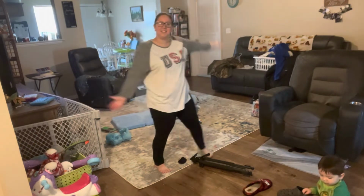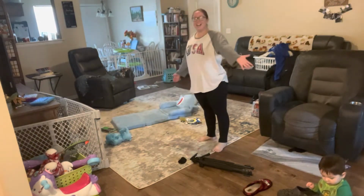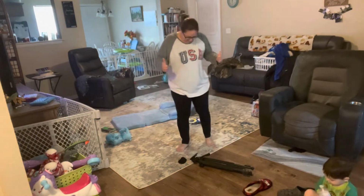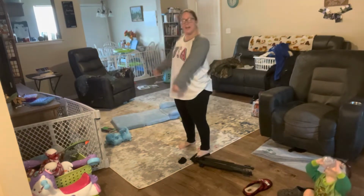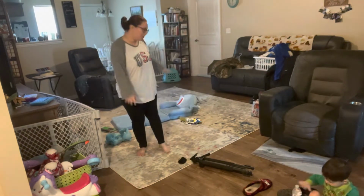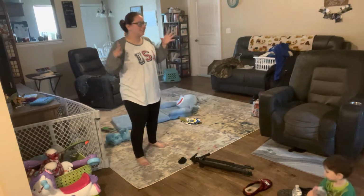We are moving into the living room now. Okay. Well, this is great. I like this new feature. All right. So, we got a new rug for the living room, for the living space. It's so nice. It's so pretty. It ties the room all together.